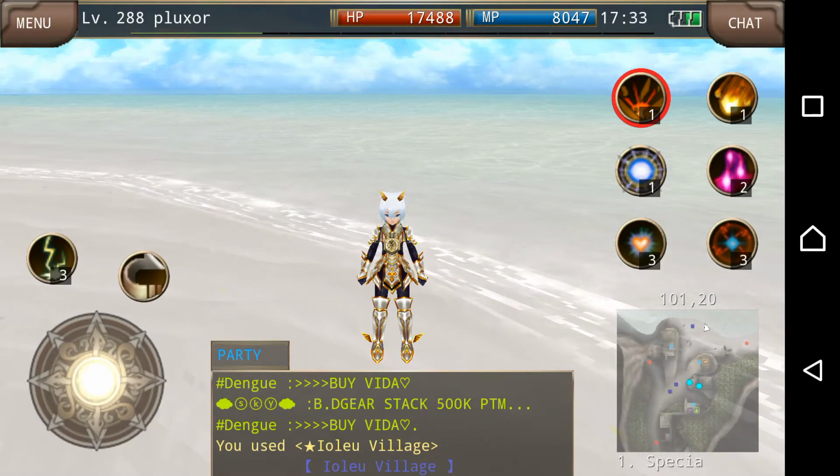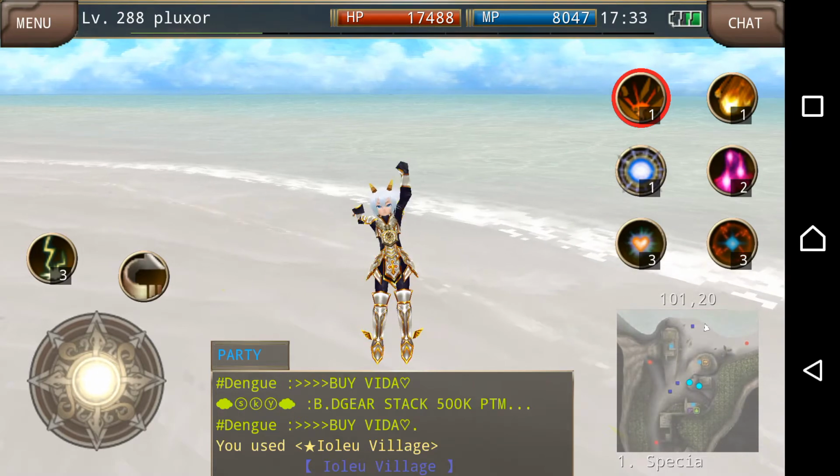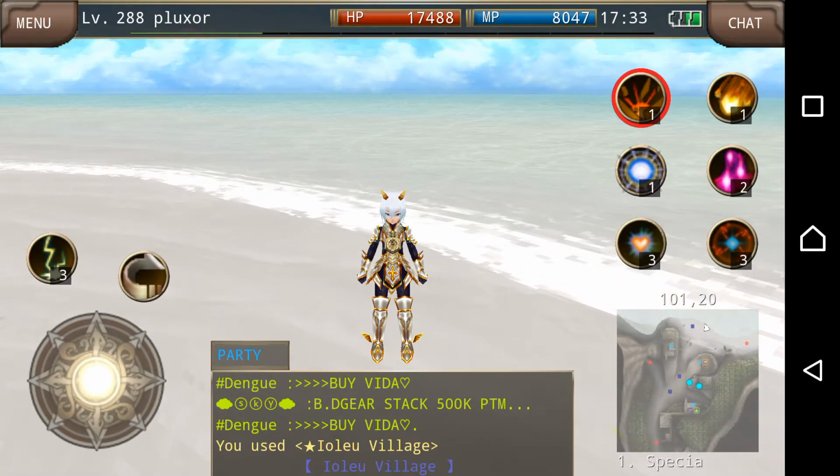Today we'll be reviewing some different rods and the new rod that just came out. Let's start by looking at the new rod.